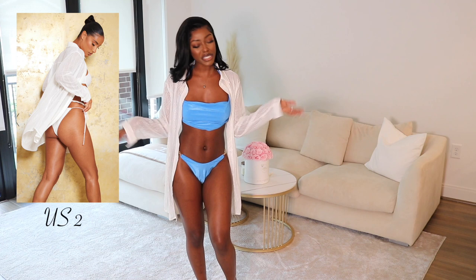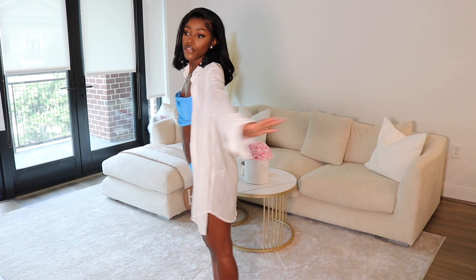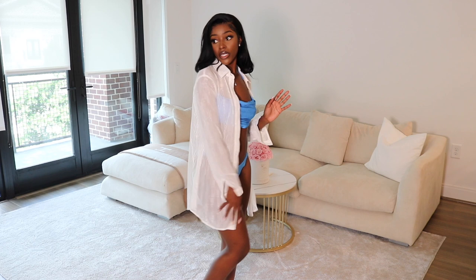All right, so I also picked out this oversized, well, it's not really oversized, but I'm wearing it kind of oversized. It's just this white button-down shirt, and I just thought it would make the cutest cover-up ever, especially because it's a twist on your regular white linen shirt. So this one is really, really stretchy. It reflects the light really pretty, all around. It's like a step up from a basic white linen shirt.